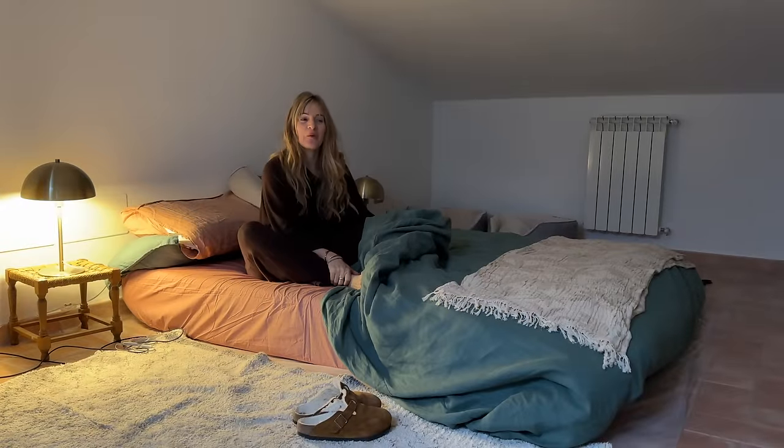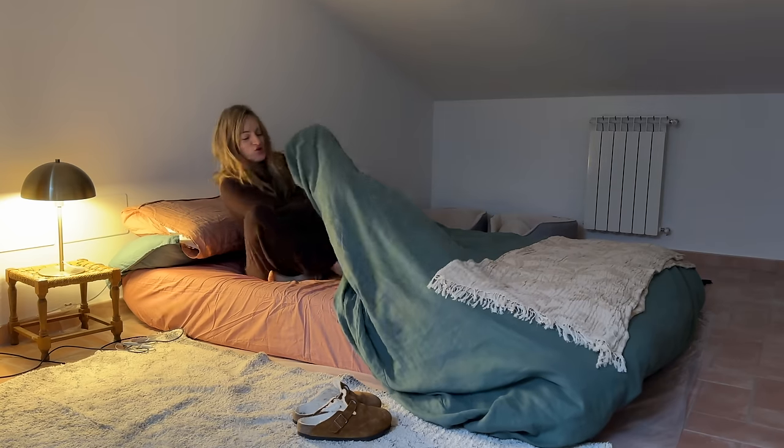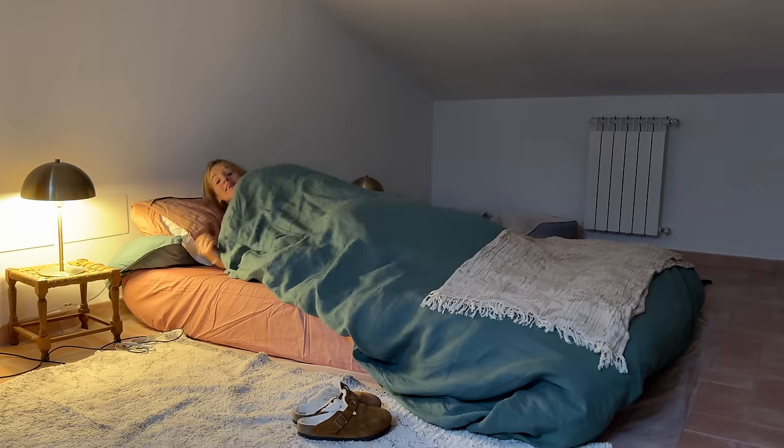I can't wait for the first sleep in our new bed. Night-night.